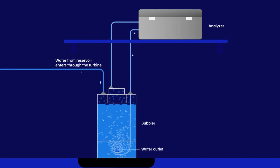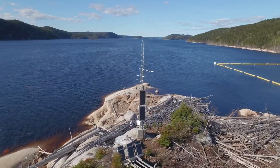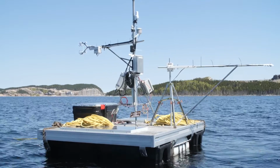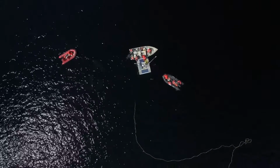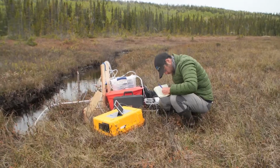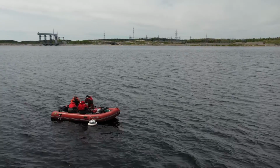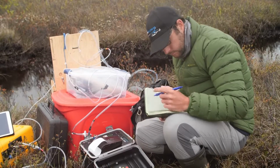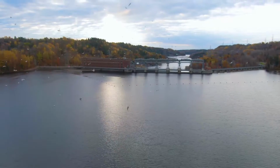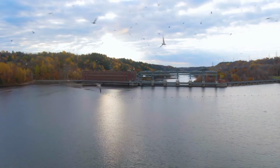Whether from boats and seaplanes, on shores and floating docks, or in generating stations, we work hard to methodically track and document the GHG emissions released by our facilities. These different measurement methods combine to give us a comprehensive and accurate picture of the impacts of our facilities. That's how we can be sure that Quebec's hydropower is a low-carbon energy source, and we can prove it.